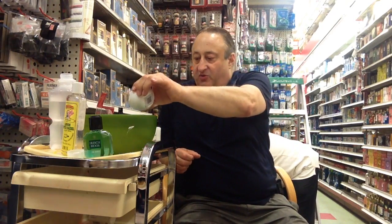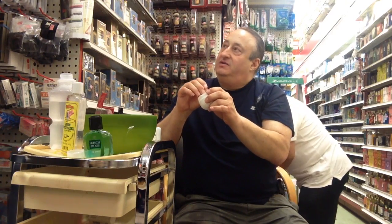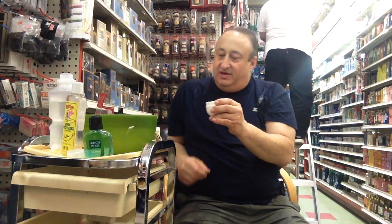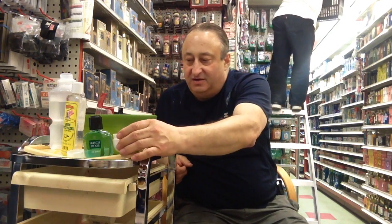I soaked it in the water. Sometimes when I use soap at home, I have to add glycerin first. Oh, okay. But this one, I didn't even have to add it. I still got a tremendous lather. Okay, that's good to know. I didn't have to use a bowl. I was able to face lather. Excellent product, Razor Rock.